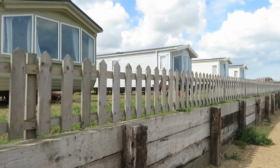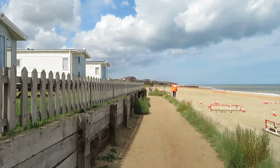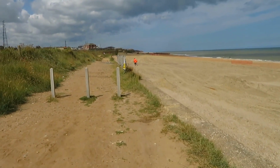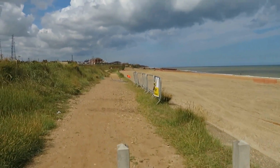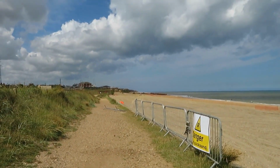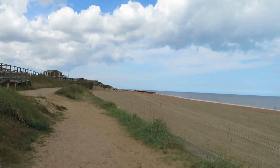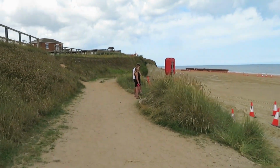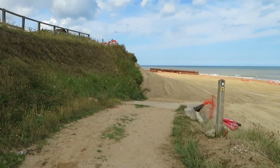I wonder if this was the chalet side. Typical caravans today. Still continuing along the front. There are some people further on. I'm allowed to go a little bit further and then I'll have to come off. This is where I've got to finish the walk. It looked as if it came down to the beach there, but it can't get down onto the beach. Well, so far so good.